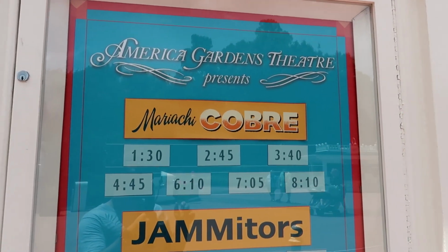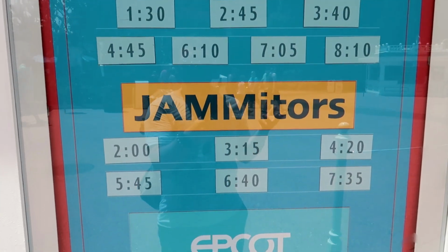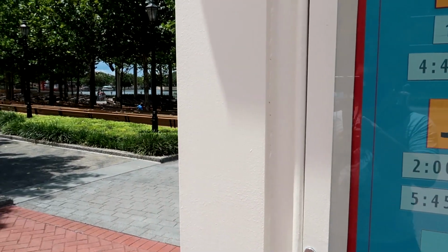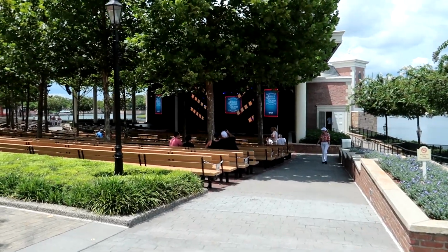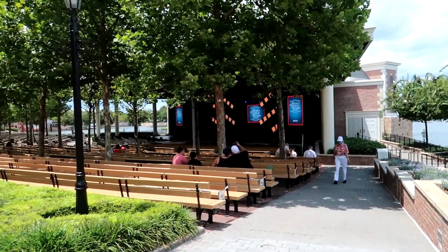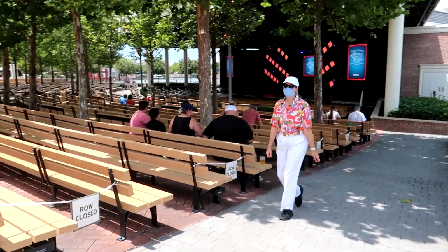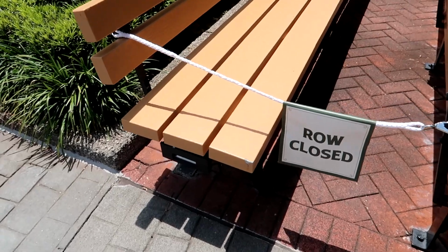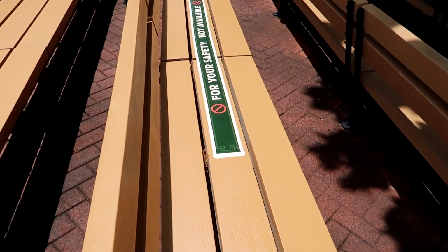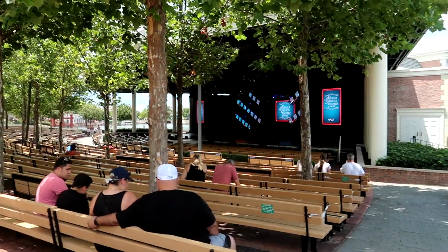All right, so this is interesting. The usual street performers that they have around World Showcase, like the mariachi band and the janitors, are usually just everywhere in the streets, causing a big crowd. But over here, they now have scheduled show times on the American Pavilion stage, which they are seating kind of like they do every other show, where every other row is closed, and they also have sections of this bench that are do-not-sit-here social distancing seats. That's pretty cool. I'm on a mission for food right now though.